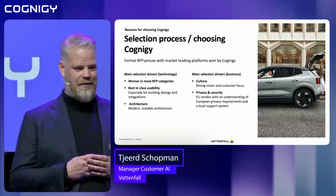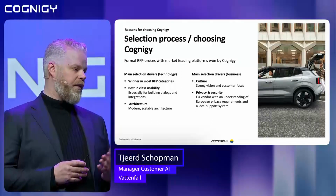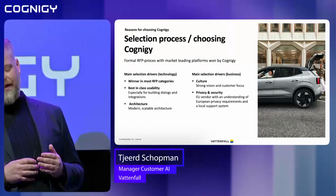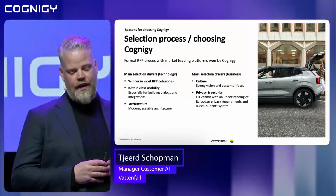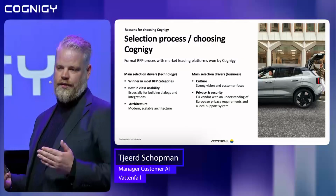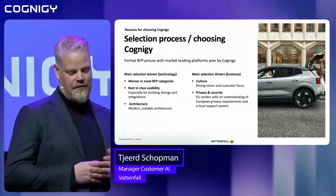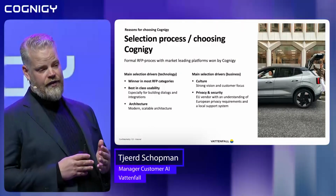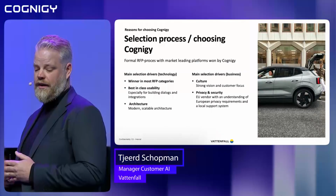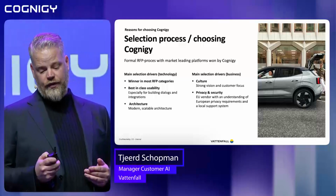It was won by Cognigy, obviously, because otherwise we wouldn't be here. Mainly, from a technology perspective, it was the winner in most RFP categories. Of course, people working with the platform will know this: it's probably best in the market in usability. And we loved how scalable the architecture is. On the business side, culture was super important to us as well. They have a strong vision, strong customer focus, and overall are nice guys to work with. And privacy and security, of course, for an especially Northern European company, but everyone in the EU will be familiar with this. Keeping data within the EU, for example, to meet GDPR standards, was a large part of our selection process as well.